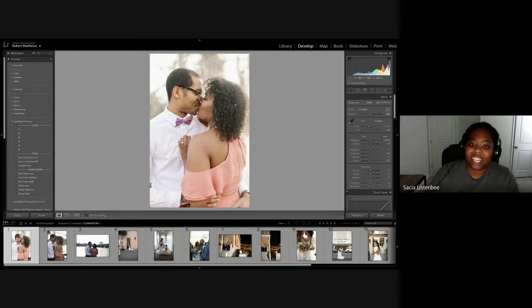But the reason that I put her on this side is because you see the sun, you can tell the direct light is hitting her here. She's darker than he is. He has a little bit more yellow undertone to her.